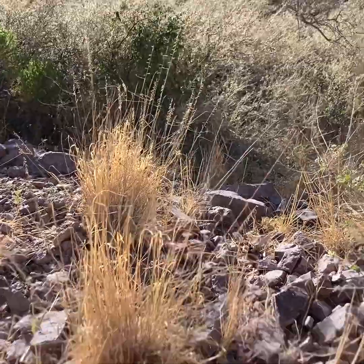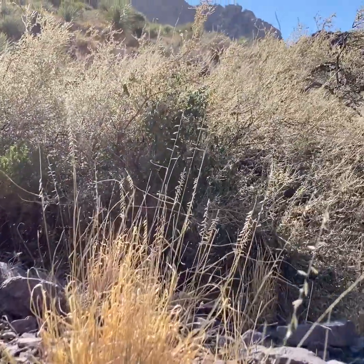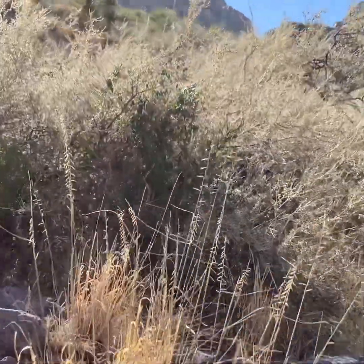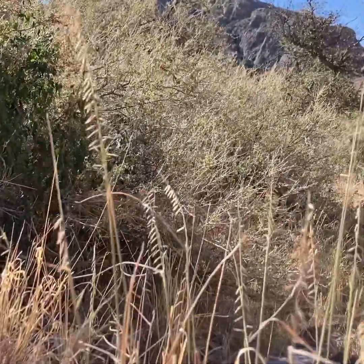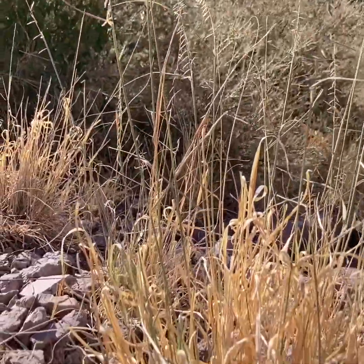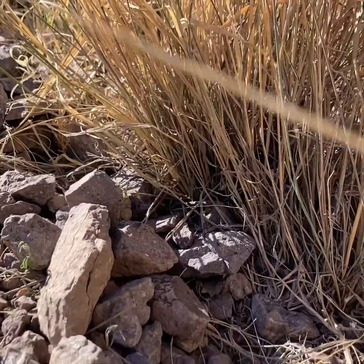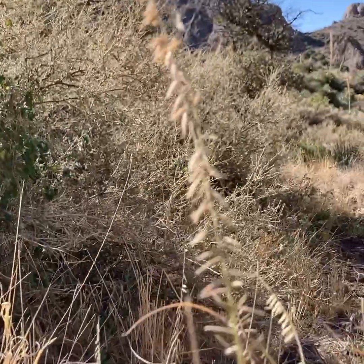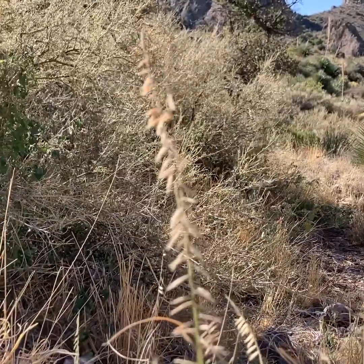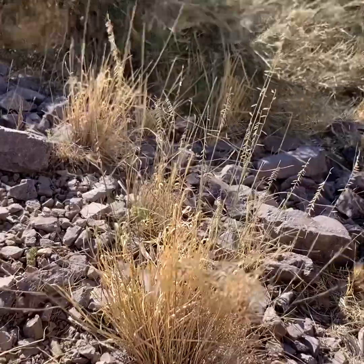Sideoats grama can occur in many different habitat types, and it's hard to capture what a lot of these grasses look like in either photo or video, but this gives you a good sense. It almost looks like a bunch grass. It does have very short rhizomes, and what we're looking at here is one of the individual culms with those short rhizomes.